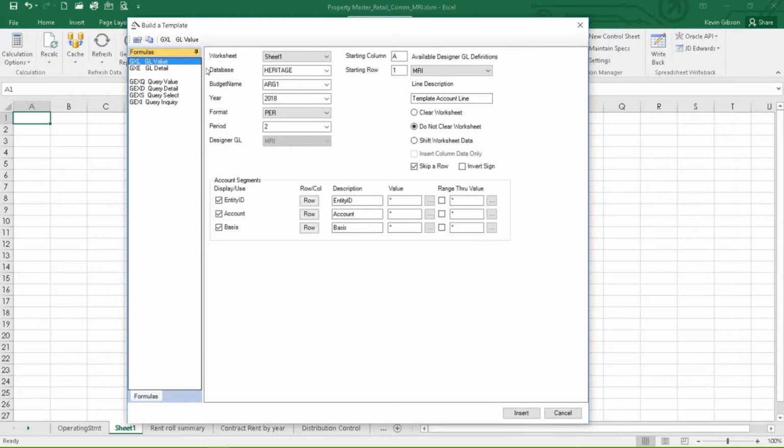Now on the GL side, you will notice in this area that I'm outlining, there are parameters outlined here. Now those parameters relate directly to the system that you're connected to. Now this is my MRI database. Your database may be different than mine. You certainly have different entity IDs and account numbers and basis that you use. You might even have more than 3 segments on your general ledger. And that's okay. We create this panel on your screen for you. You don't have to map it. We pre-map the content here.